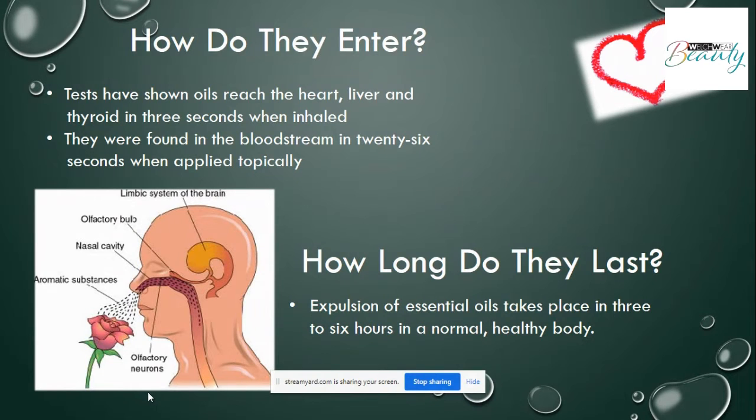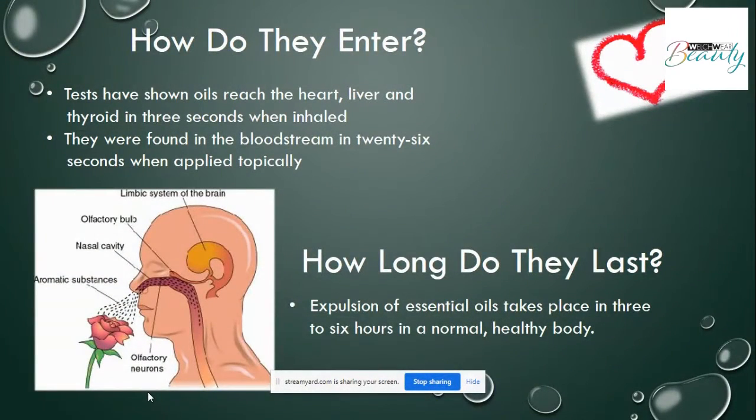So how do they enter? Now, this is good. Some tests have shown oils reach the heart, liver, and thyroid in 3 seconds when inhaled. I've been in a class before where I was teaching and someone will take peppermint oil and put it on the palm of their hand, and they're about to take their deep breath in and they feel it on the bottom of their feet, and then they feel kind of a taste of peppermint on their tongue. We've had so many interesting stories of how the body is utilizing what it needs in that unique way for that person. They were even found in the bloodstream in 26 seconds when they were applied topically. We're going to talk about the 3 different ways that we use oils.